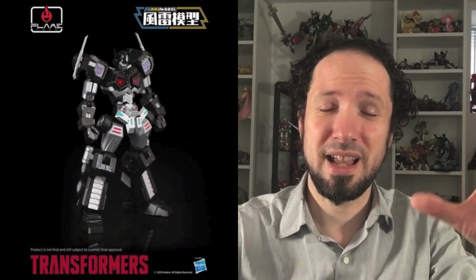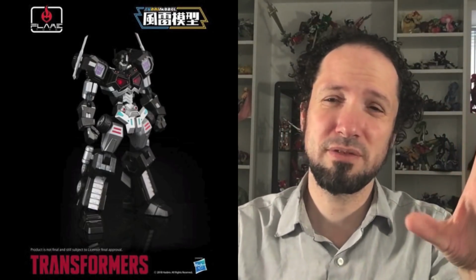Alright, so let's go to the Hong Kong show. Let's do the ones that definitely showed off. So, Flame Toys had a nice presence. We have some Transformer stuff to talk about here. Flame Toys, which have been doing some non-transforming Transformers, as well as some upcoming model kits, like with the Optimus Prime one. Showed off a bunch of different things.